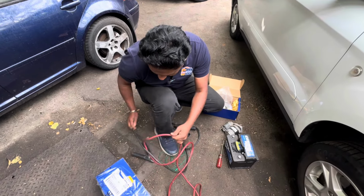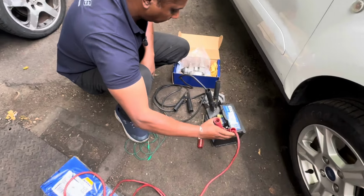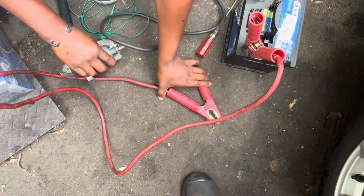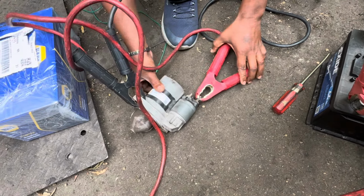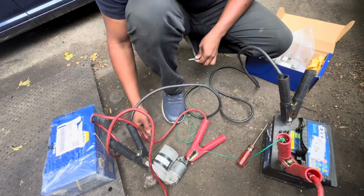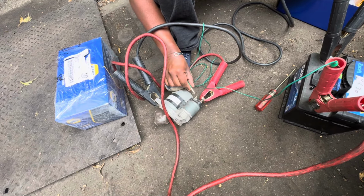This is a basic check, but sometimes it's not accurate. Negative to negative, positive to positive, and this negative can go to the body. The positive line doesn't touch the body, it's just connected to this post. And this is another positive line, it needs to touch this connector. When you touch it, it needs to spin, we'll see. I'm going to give pressure with my foot to hold the starter and just touch it a tiny bit. Yeah, see, now it works.